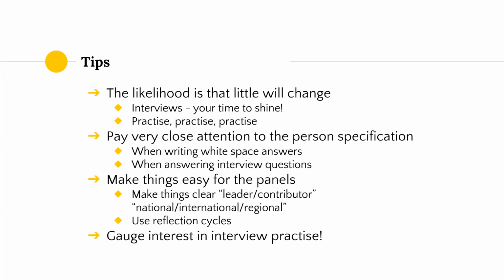Make things really easy for the panels, the panels that are reviewing any white space questions and also the panels that interview. So say things like, I was the leader, I was the main contributor, or it was national, international, regional. Just make it really obvious for them. If you're asked to reflect on something, there are loads of reflection cycles online that you can have a look at. There are loads of little mnemonics that help you answer questions in interview if you're struggling.